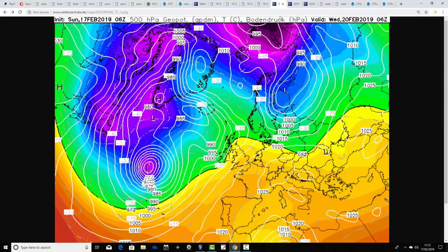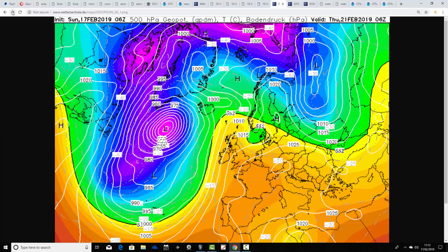Back to home, here's how Wednesday's looking. Low pressure is coming in off the Atlantic on Wednesday, so there will be some cloud and rain for the north and west on Wednesday, but not very much, and it'll be dying out through the course of Wednesday as pressure rises from the south.